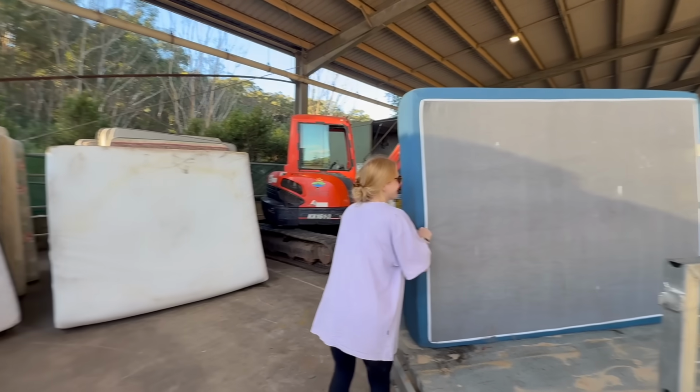Goodbye, mattresses. Mattresses, 30 bucks each. There was 4 of them, 120, plus it must have been $10 for the couch, because that was $130 to get rid of all of that.